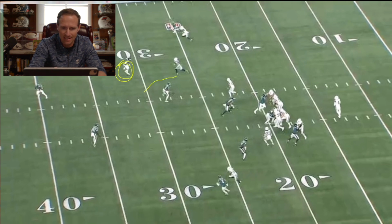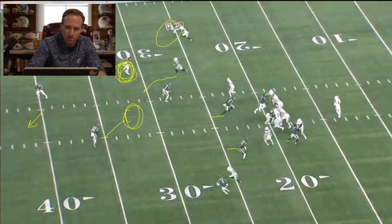Even when CeeDee makes this inside fake, maintain outside technique. Why? Because you've got these defenders that are inside. You've got this safety that's dropping down as what we call a robber or a thief. This safety is getting back to the middle. And then basically everybody else is just man-to-man.